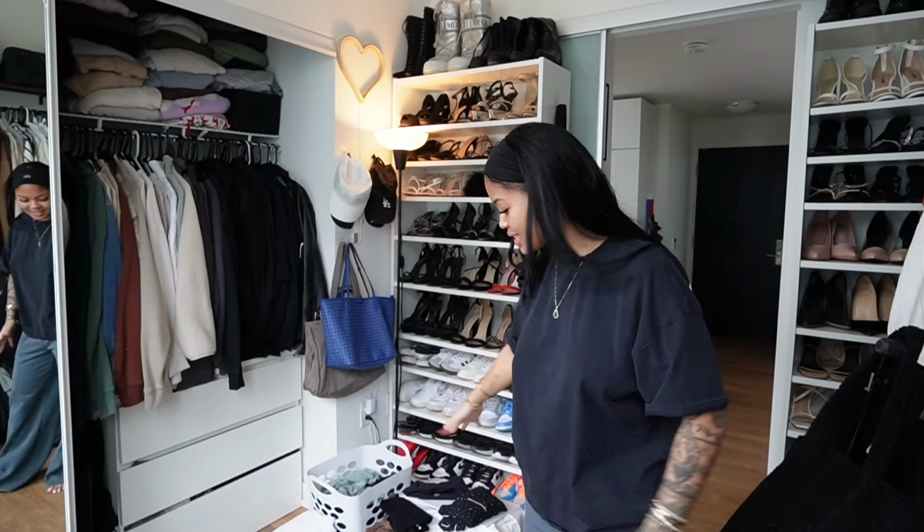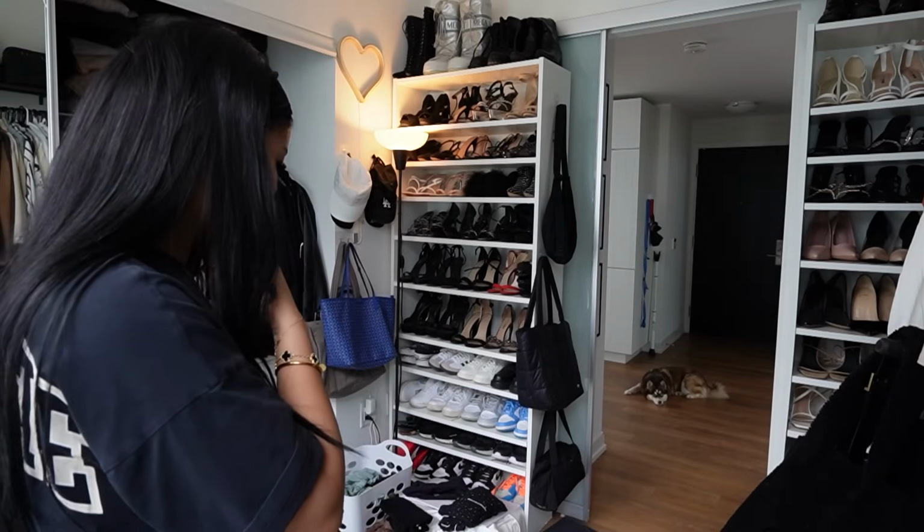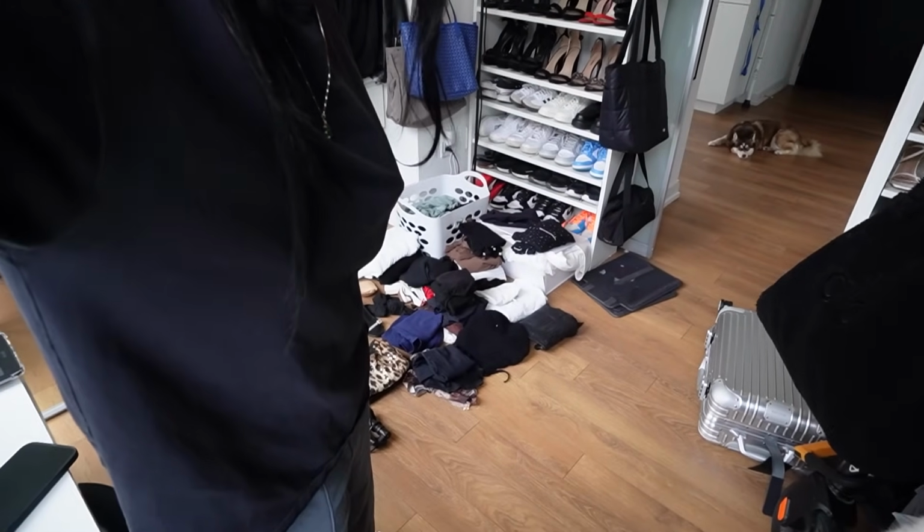Now that my lashes are done, we are going to start packing. I don't know if you guys can see the clothes on the floor. Fingers crossed that the stuff that I pick will fit in the suitcase. I always like to have 1 or 2 extras just in case, if we're going out somewhere at night and I don't like the outfit or I'm not in the mood for it, I always like to have a backup. So let's pack and figure out what will fit.